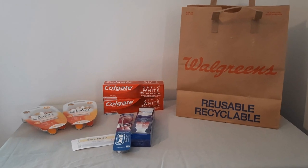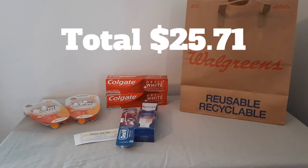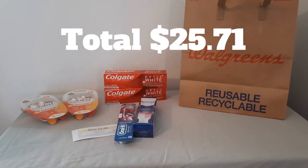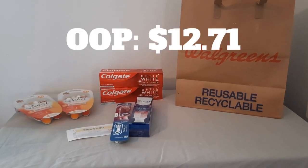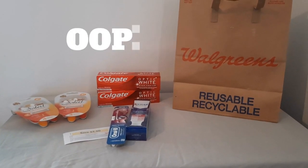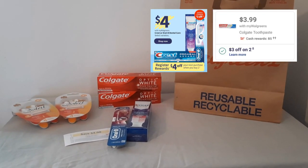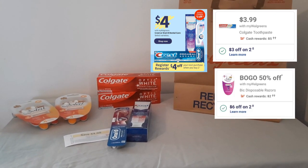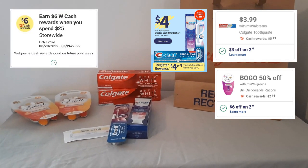Okay, real quick, I want to review this with you. The total that you see here is $25.71. Now, after all of the coupons came off, we had $12.71 out of pocket. I received a $4 register reward for the Crest and Oral-B, $5 in Walgreens cash for the Colgate. I received $2 in Walgreens cash for the Bic, and then I also received $6 in Walgreens cash for the booster.